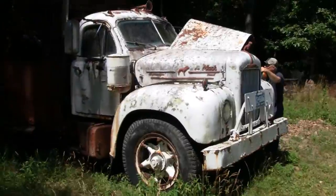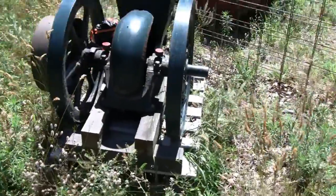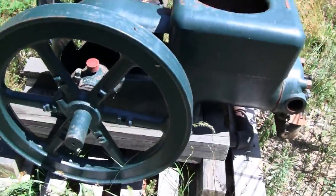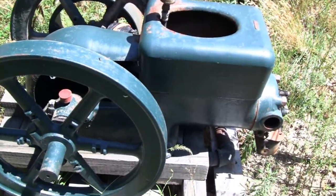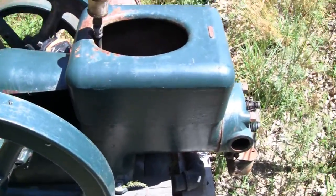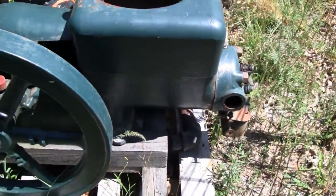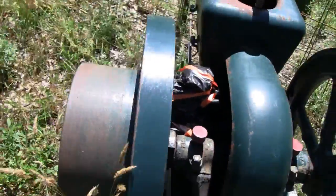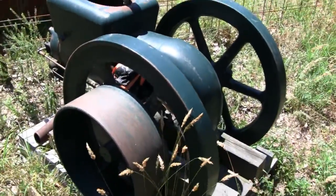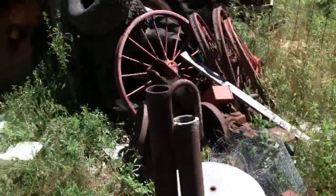All right. Let's go look at something else. Another hit and miss. Was this a Fairbanks or something? Yes. How many horse? Four? Six. It's for sale. Got a mag on it, got the Bosch mag, right? AB33 mag on it? No, it's got the impulse gear, impulse mag. Oh, the rotary mag? Okay. Yeah, this is where you find all this stuff. The old farmers.